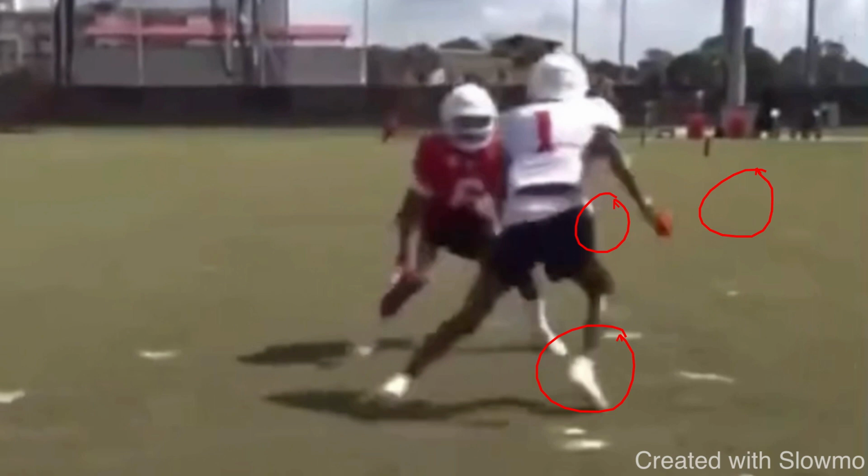If you want to be a good route runner and you're a receiver, you have to master being able to sell. You have to be a salesman first. You have to be able to sell every single route that you do, whether you're making it look like another route or whether you're making it look like a fade. But everything comes down to selling, fellas. And again, selling comes down to those 3 indicators: body language, speed, and stride.